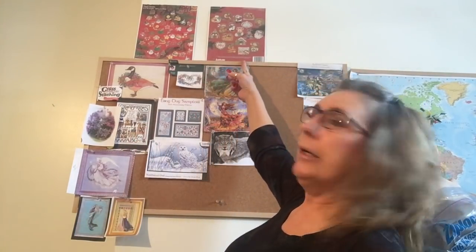Yeah, so little Christmas ornaments, and I've got another, that one's Busilla, and I've got Jan Lynn also. I don't have it here, sorry, it's in the other room, with a bunch of different, same thing, just little ornaments to stitch on plastic canvas.